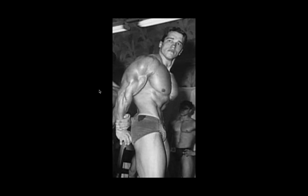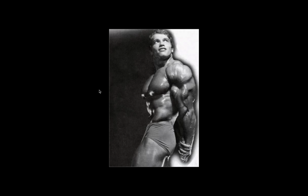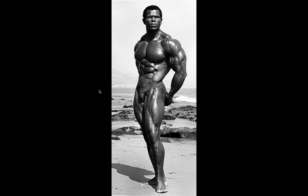We got Arnold, of course. Arnold, not really known for his triceps so much as for his amazing biceps, but he still looks really good in this pose for an old school bodybuilder. The midsection, the overall aesthetics is what really pulls it off for him, as you can see by this picture right here. And this one earlier in his career, pretty young here as you can tell by his face. And the arm looks huge. He looks good in the pose.